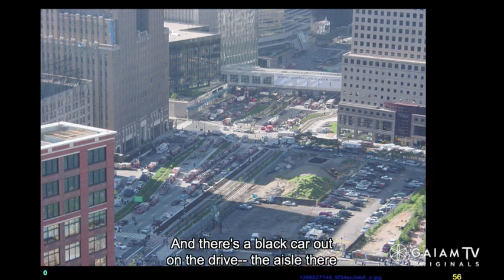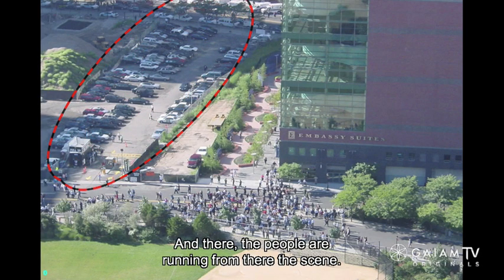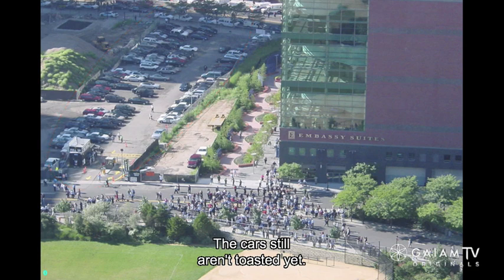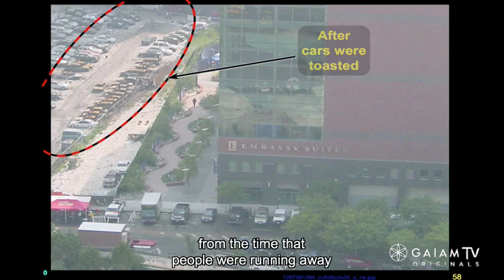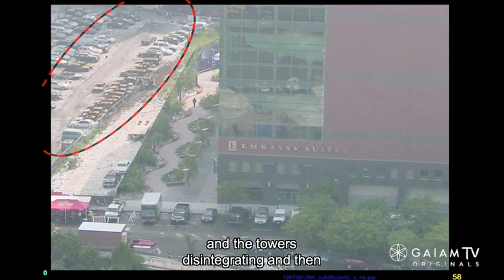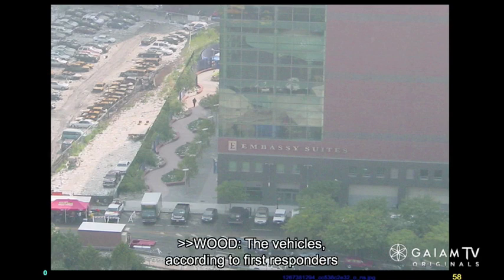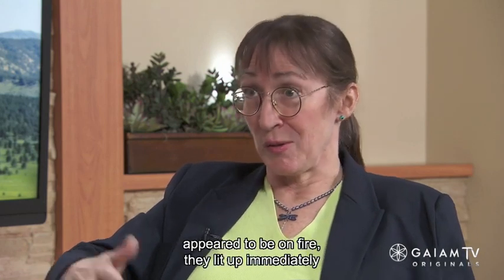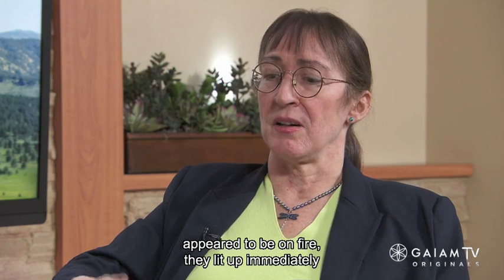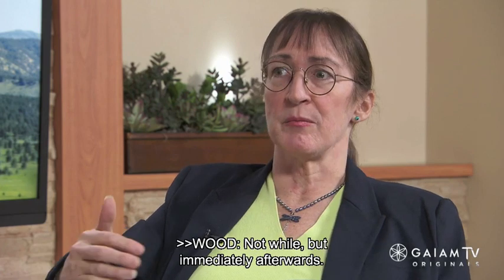And there's a black car out in the aisle there that I thought was a white car later, because I first saw the toasted one. And there the people are running from the scene. The cars still aren't toasted yet. And then they're toasted. Do you have any idea what the time lapse was from the time the people were running away and the towers disintegrating and then the toasting of the cars? The vehicles, according to first responders and also the various images I've looked at, lit up, appeared to be on fire, immediately after the towers turned to dust. Okay. Not while, but immediately afterwards.